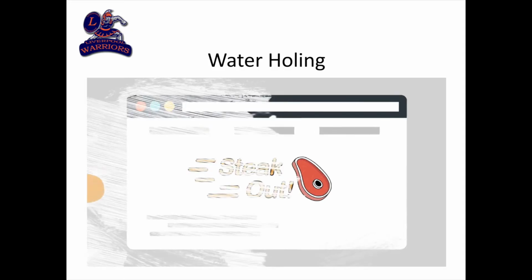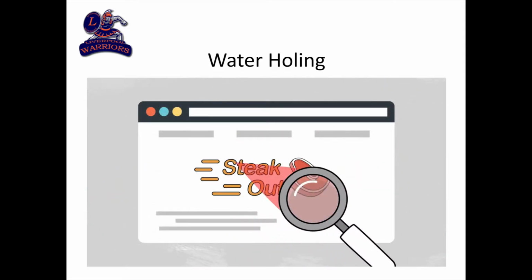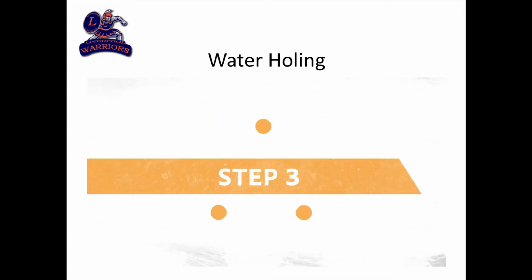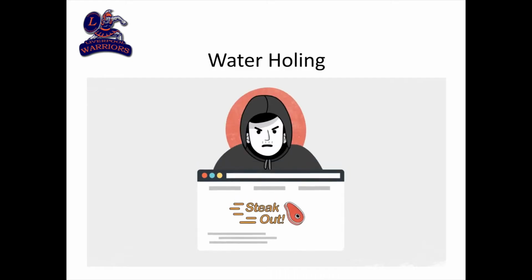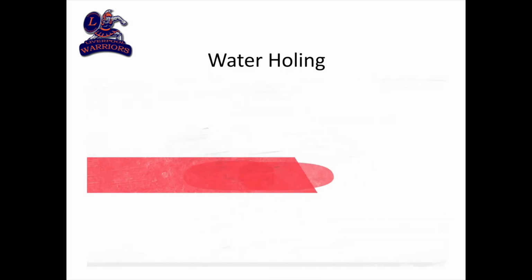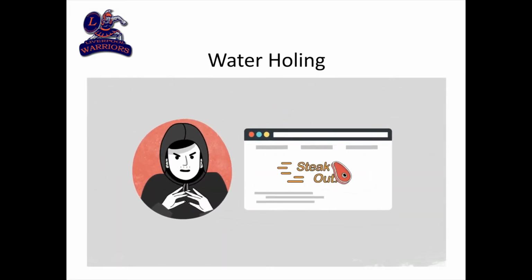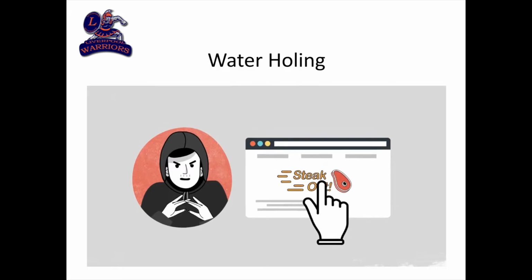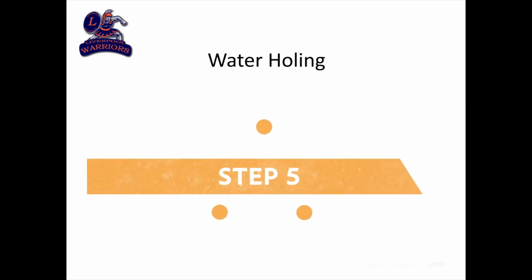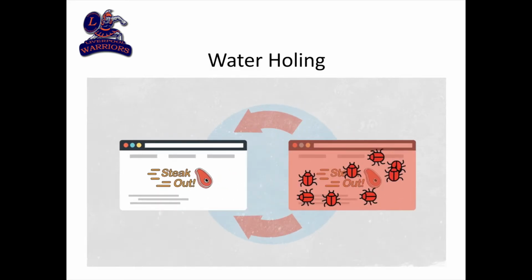Step 2. The attacker will identify and test vulnerabilities of the restaurant's online ordering website. Step 3. Once the attacker has identified the vulnerabilities of the website, they will infect it with malware. Step 4. The attacker then waits for users of the targeted group to visit the website to place their online lunch order. Step 5. Once users click on the compromised restaurant site, they are redirected to a site that contains malware, and their system is now compromised.